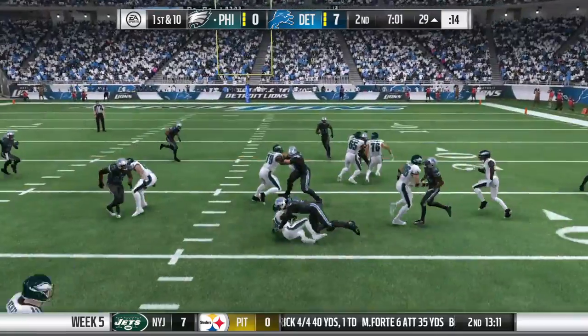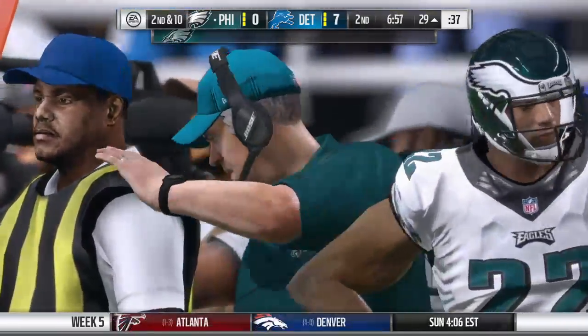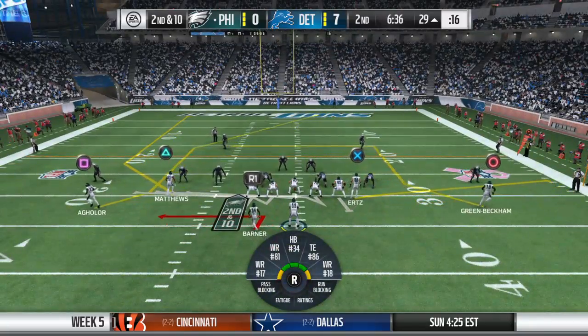Now the former Oregon man. This is Kenyon Barner. No gain on the play there. 2nd down. And as a defensive end, getting off the ball quickly, swarming to the football, making a tackle. That's what we saw right there. Yeah, and that's what their job is.